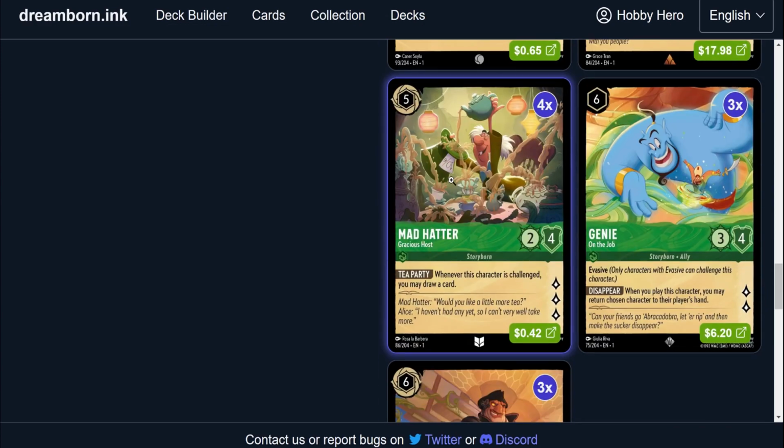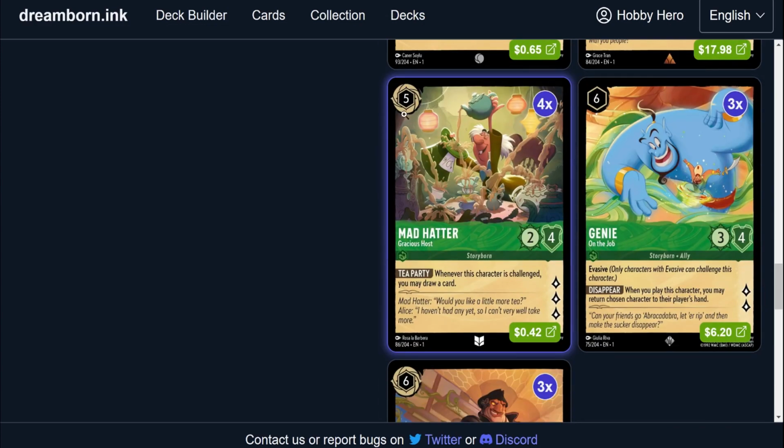Similar to this guy right here, the other busted 5-drop in here, which is Mad Hatter. Same stat line, 2/4, 3 lore generator. So a 3 lore generator just can't be left alone for very long at all. But he's got the ability Tea Party. Whenever he is challenged, you may draw a card.